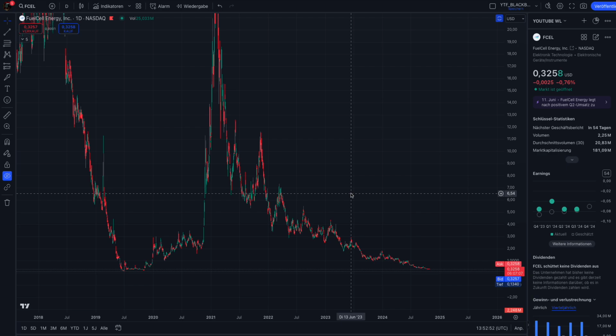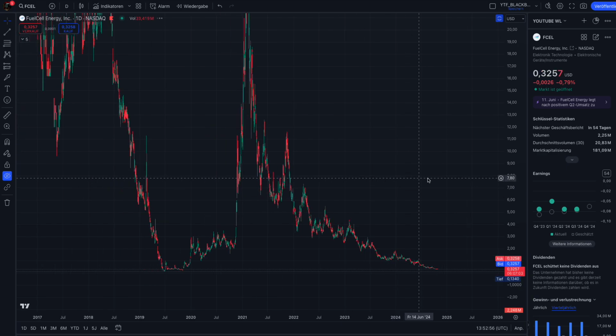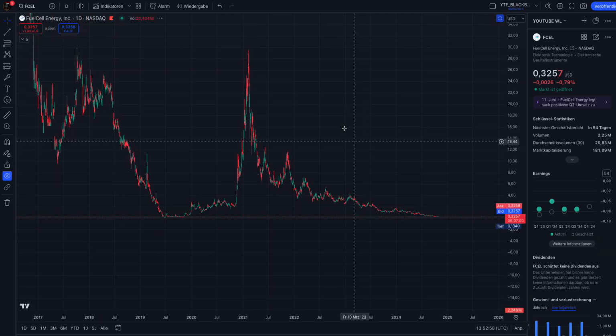So guys, brand new update here on Fuelcell, ticker FCEL, trading here on the Nasdaq. We can see we are far away from the very high price ranges in the $30 range. We're trading here at 30 cents, so there is not much left. But the good news is that we are very close to the trading or liquidity zone, where I expect something to happen for Fuelcell.